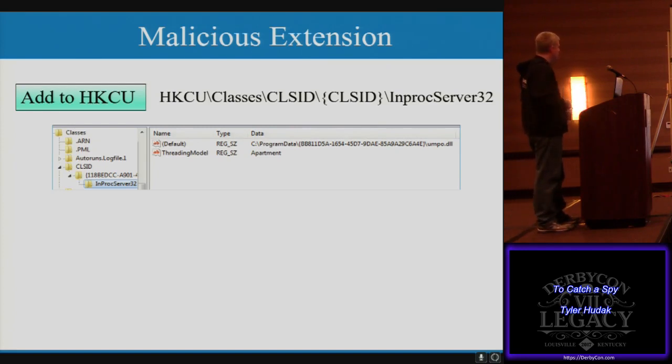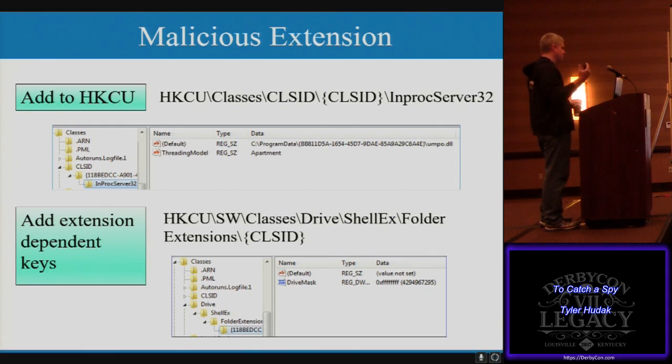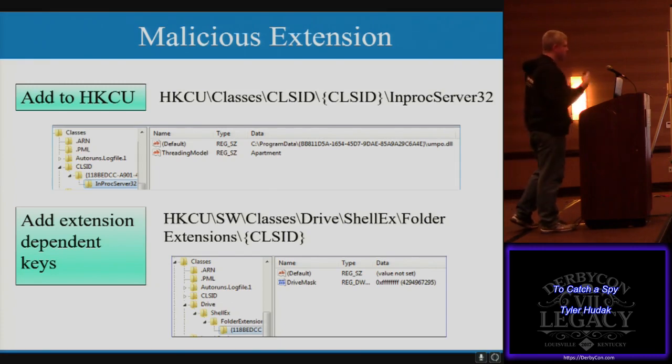After you do that, you just add the extension-dependent keys that it needs. Each shell extension may require its own things. In this case, I had to add something to HKCU\Software\Classes\Drive\shellex\FolderExtensions, and then the CLSID. It's cut off a little bit, and those of you in the back may not be able to see this, but the CLSID on both are the same. The thing to take away from this is you're only doing this to your own hive. You're not doing it to any system hive, and so it will happily let you add it without asking for administrative privileges.